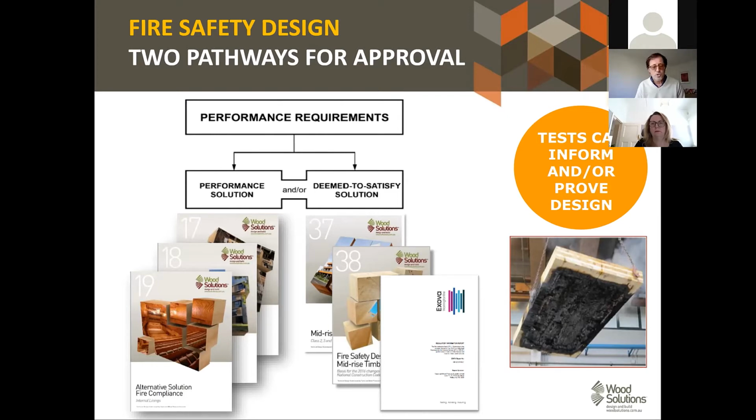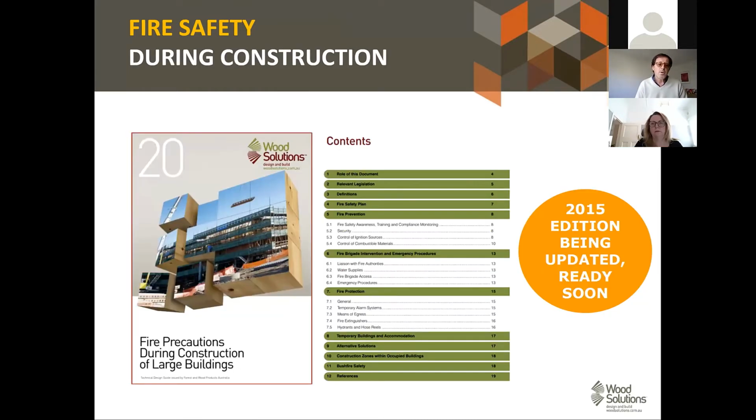And like this image shows, tests sometimes are really the best way to inform, to make people comfortable, to prove your design. And in a case like this, they prove that timber-based components are very, very robust in fire design. This was after 60 minutes loading, no delamination, no problems at all. So concluding the fire approach, we also have a guide for fire precaution during construction of large buildings, and it has been much appreciated by fire engineers, but it's a good reading also for builders, and we are updating this, so the new edition will be available very soon.